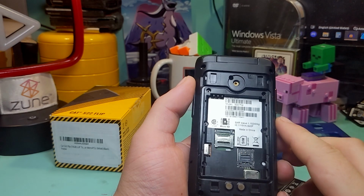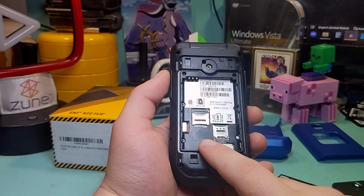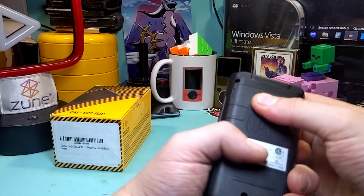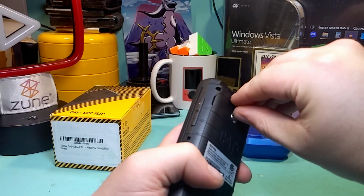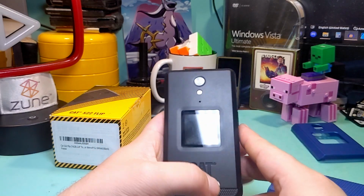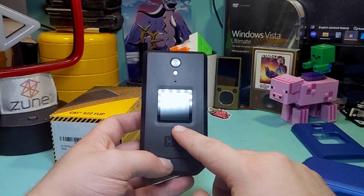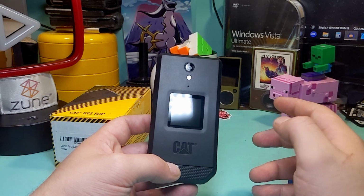Anyway, on the inside, you have your SD card slot and your nano SIM slot. And then you just put in your battery, like the old days, and pop this back plate back on and you're ready to go. So let me use my nail real quick and screw this back on. Nice and tight. And this screen right here only does basic information. It doesn't do anything fancy. It's not a touch screen, as you probably could tell by its square shape.